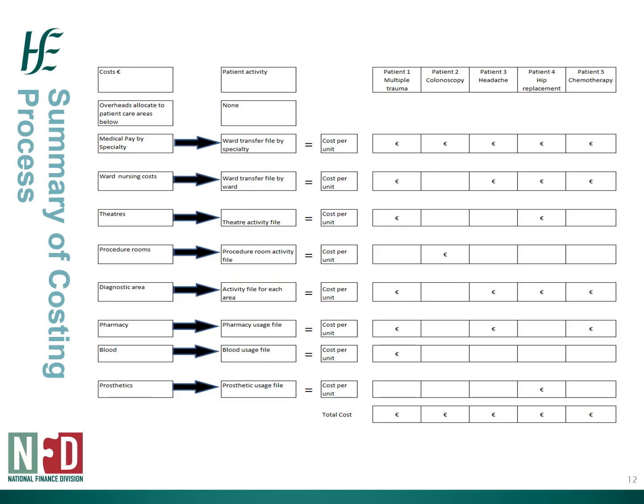This slide is a simple summary about how we cost services, in this case for admitted patients. Overheads have to be allocated through statistics to each of our patient care areas. Patient care areas are then connected to the services that those areas have provided, which calculates a cost per service unit. Patient encounters that are linked to services in the service file are then allocated the cost for each service related to that encounter, which then aggregates up to a total cost for each encounter.